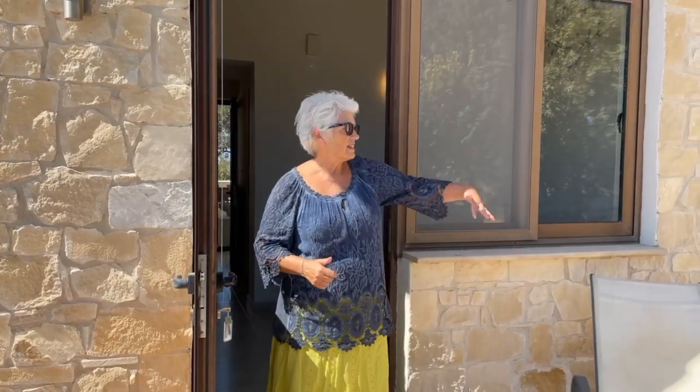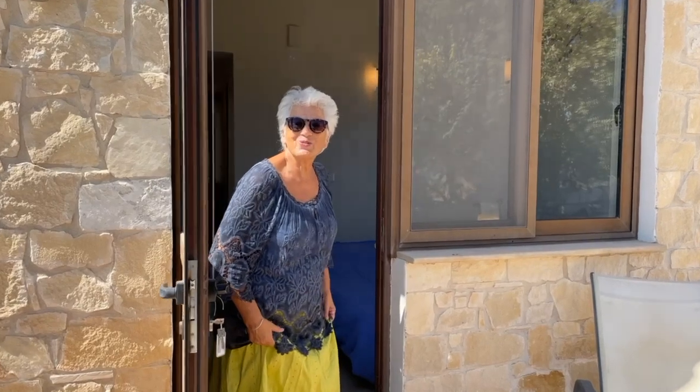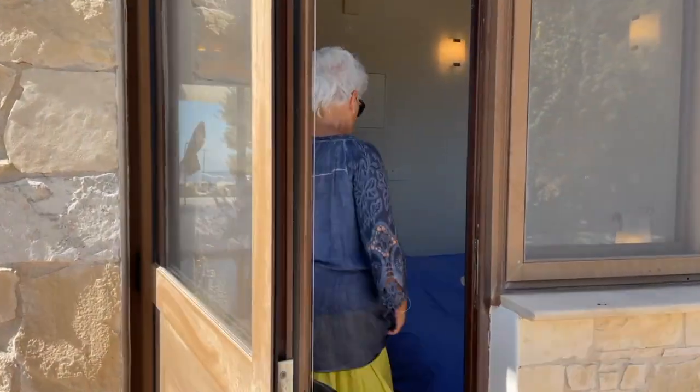It's all level access all around the house here. All around to the swimming pool, into here, into the shower. The shower is wheelchair accessible. So come in and I'll explain how it all works. It's compact, but I'll show you all the really great facilities we've got here. Oh, it's shutting me out. Oh, sorry. It's all right.